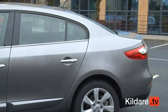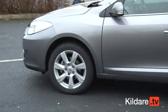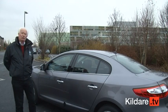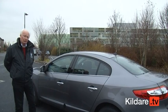The Fluence certainly has some style. It's a nice overall wedge shape with plenty of curves, some nice streaming of the carriage line up and down, and overall it looks like what it is, a good lot of metal for the money.